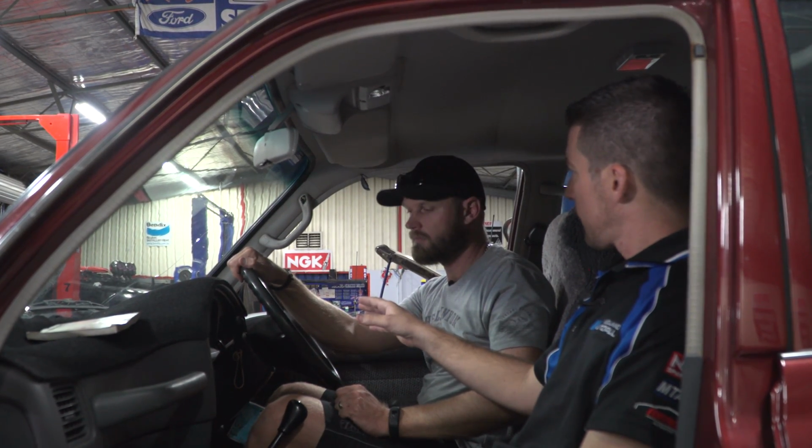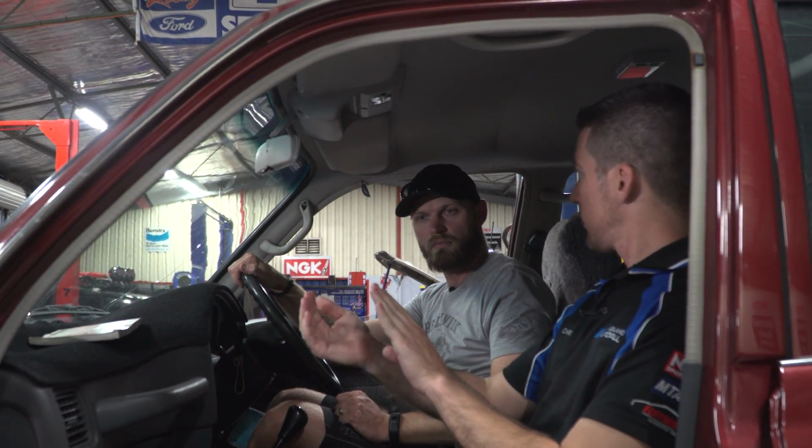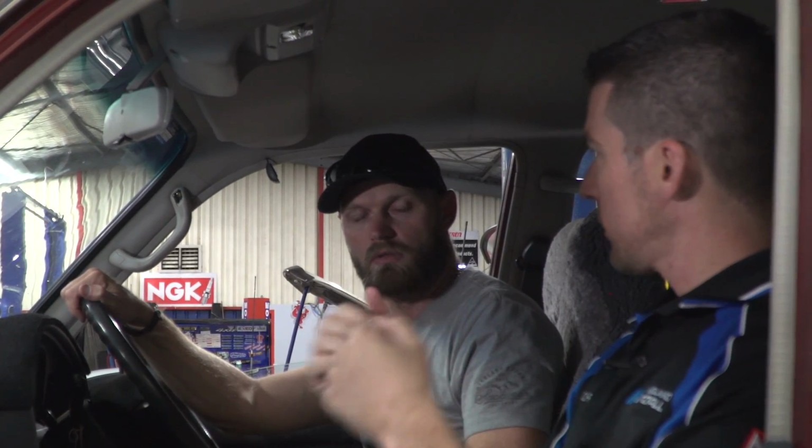A quick way to check that: put your foot on the brake with the car off, keep pressure on the brake pedal, start the car up, and your foot should drop. Not right down, but you'll feel the pedal go back. That's as the booster gets vacuum in it, it pulls the pedal back. It's a good sign straight away: okay, my booster's working, so I can rule that out as a possible issue. And if it doesn't move? Probably got a problem with the booster.